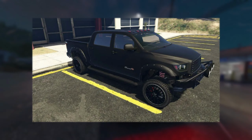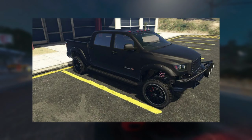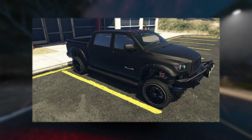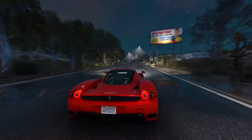So the next vehicle is the Contender, or the Vapid Contender, and this is an SUV vehicle, and this has been seen in Grand Theft Auto Online and Grand Theft Auto 4. And the Vapid Contender is actually based on the real-life Toyota Tundra, the Volvo Diablo, the Ford Raptor and the Ford F-150.